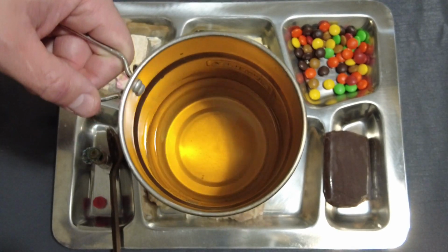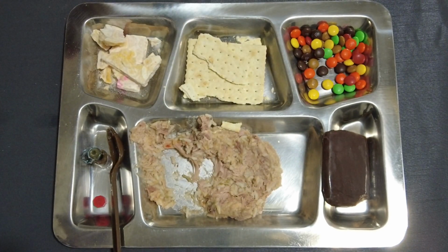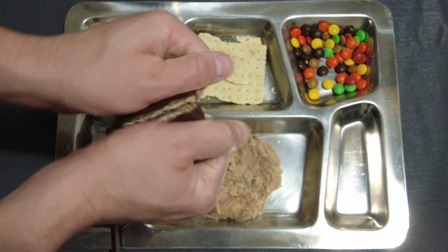You can definitely taste the age in the orange drink. It's very stale. It does have that orange flavor, but it's definitely like an old basement flavor to it. I'm going to go ahead and try this oatmeal cookie bar on this side. We'll go ahead and break it in half first.